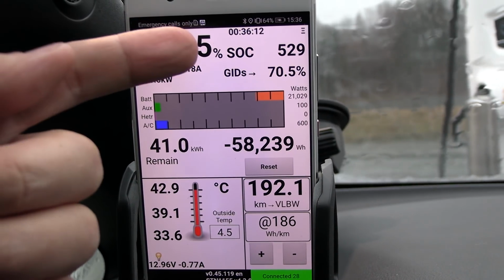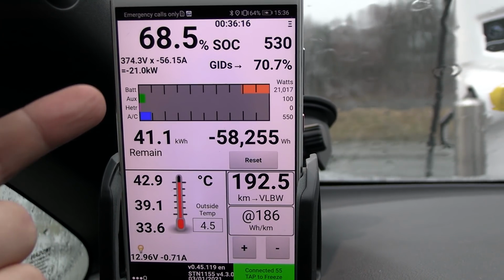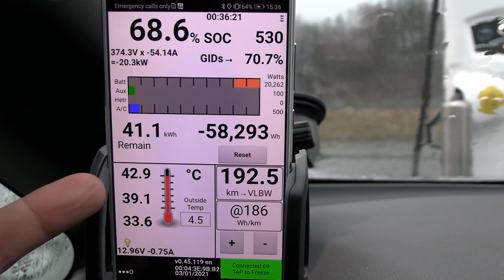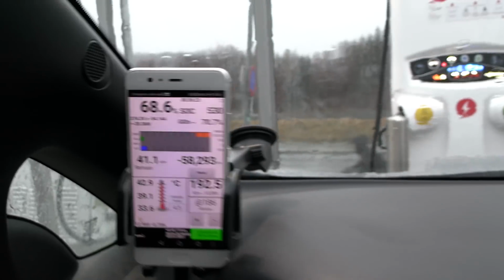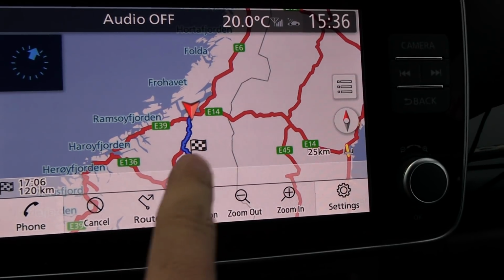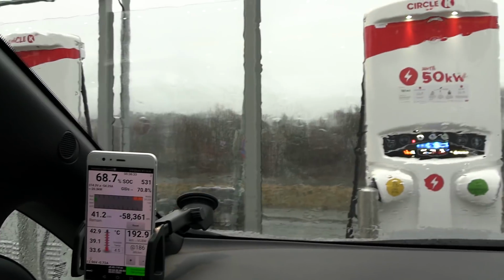We've been charging for only 36 minutes, and you see we're at 68% in this display. And now suddenly we're only getting 20 kilowatt. The battery is getting hot. So first I was going to Olavsdal, but I changed my plan. We're going to Kvikne, 120 kilometers away. So yeah, let's go to Kvikne. And it's still pouring down outside. Look at this.